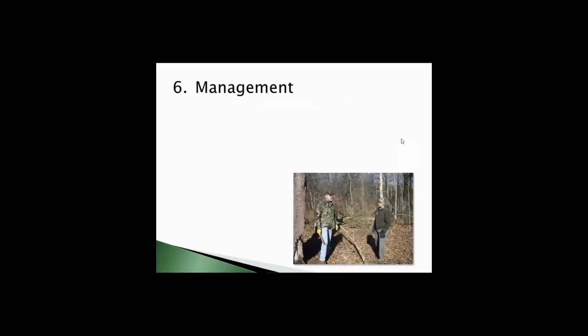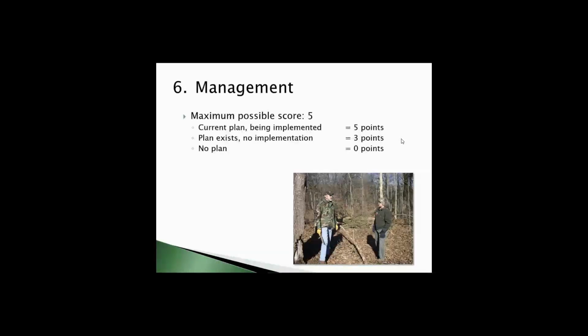The 6th criteria is management. This criteria assigns points to projects where the landowner manages the property according to a forest stewardship management plan, or some equivalent of that plan prepared by a professional. It adds additional points if the project is actually following the recommendations in their forest management plan to achieve their forest management goals. So it has a maximum score of 5. If there's a current plan that's being implemented, they're actually following it, then it's 5 points. If no plan exists, or if the plan exists and there's no implementation yet, it's 3 points. If there's no plan, no points.